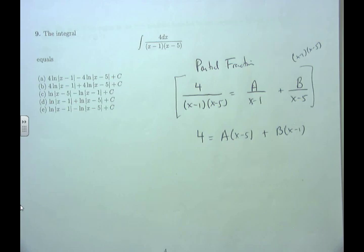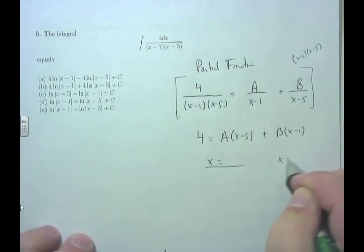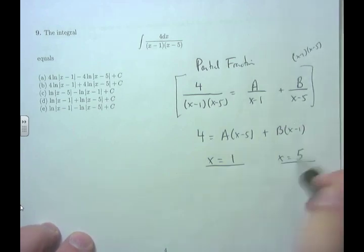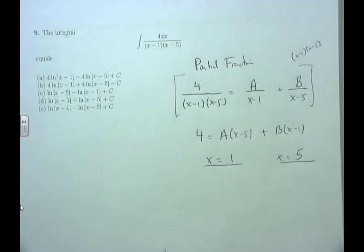What am I going to do now? I got 2 letters to solve for, A and B. What am I going to do? I'm going to pick some values for x's. What values do you suggest I choose for x? 1 and 5. The annihilators, the ones that kill off my terms, the zeros of your factored polynomial.